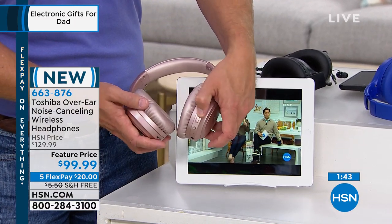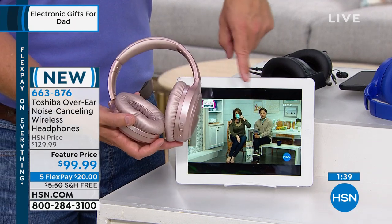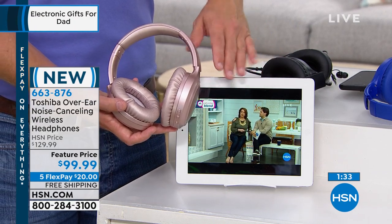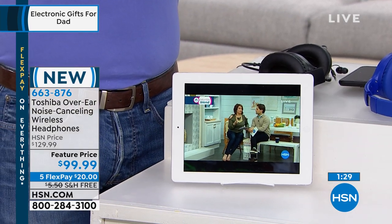I'm going to turn on my headphones, and what we're going to notice is they're going to power on, and all of a sudden, they're going to pair easily and automatically, and I'm going to wear this with comfort. All that noise that's filling up the space in the room, it's going to become silent, and it's going to sound better, and that's really where you appreciate the versatility of this.